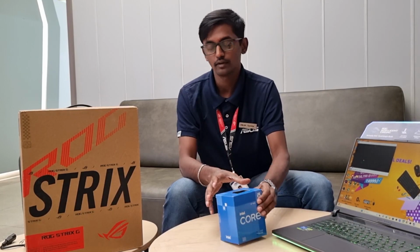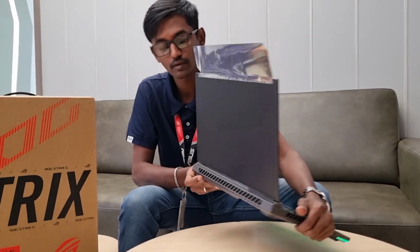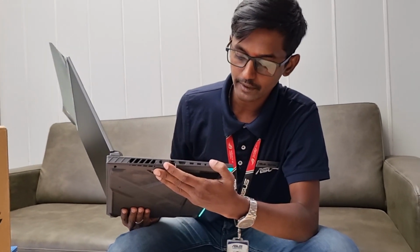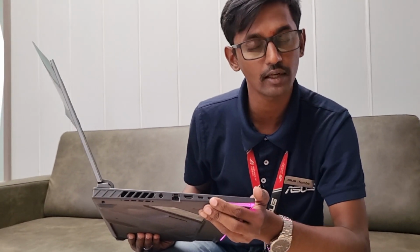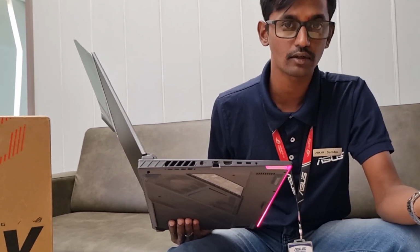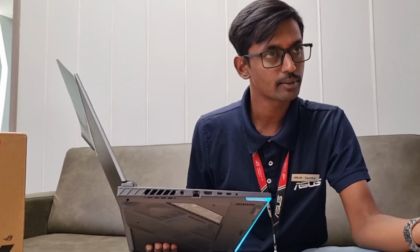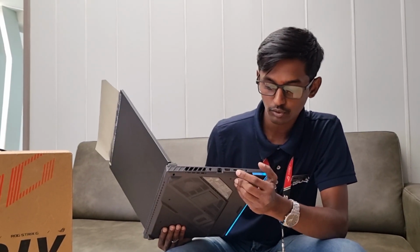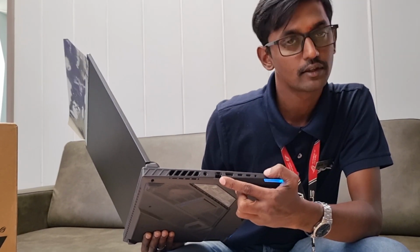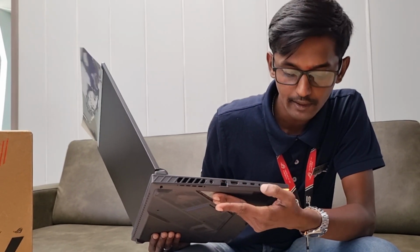And coming to the connectivity. We have all the major connectivity on this device. One is we have two USB 3.0 ports, a power socket, and Thunderbolt. We can expand up to 4K output, and we can connect docking stations and any third-party accessories also. It has power delivery also. And two Type-C ports and HDMI 2.1, which comes with up to 8K output, gigabit Wi-Fi LAN, as well as an aux jack. This is all about the connectivity.